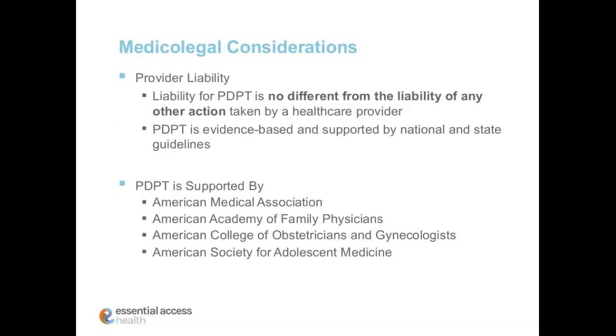Talking a little more about medical legal considerations, because this is a common question that we get, the liability for PDPT for a provider is no different than the liability of any other action taken by a healthcare provider. The best way to reduce medical legal liability risk is to practice evidence-based medicine as outlined by national and state guidelines, and accompanying PDPT with patient counseling and health education materials is crucial.